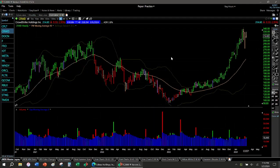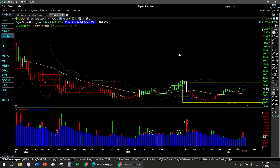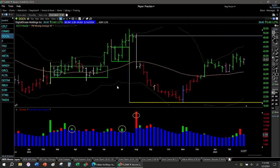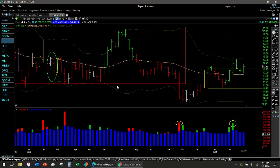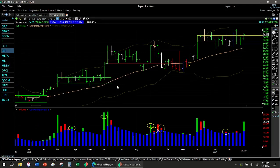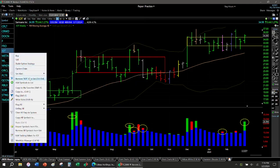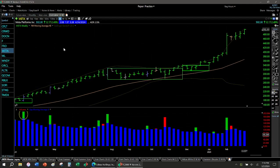Let's see. Some stocks you just gotta believe. This one right here, nothing there. Ford, yay! I like Ford overall. IoT, look at that. Good. That's a box breakout. This should be on a different list. However, it does have earnings coming up, but hey, it's a bullish market. There should be lots of box breakouts.